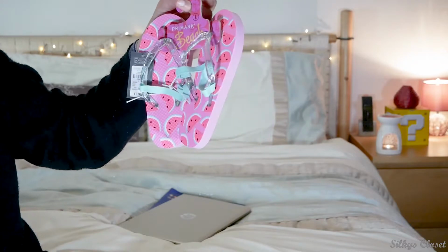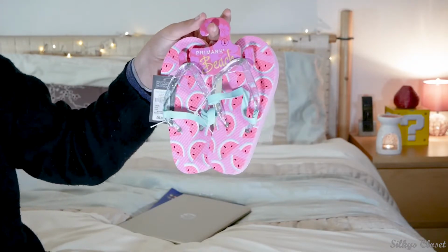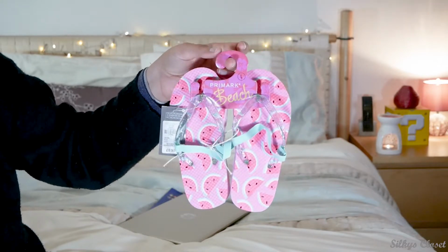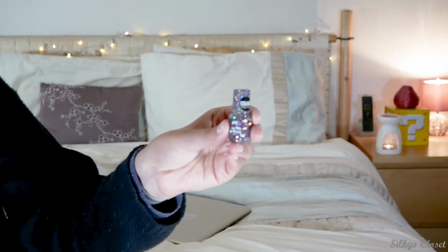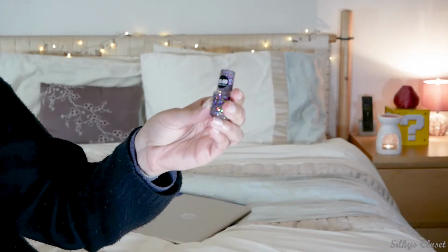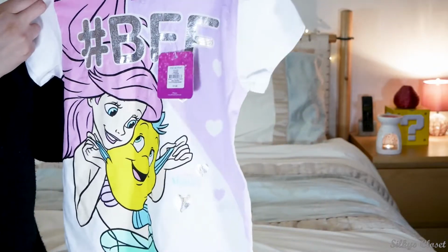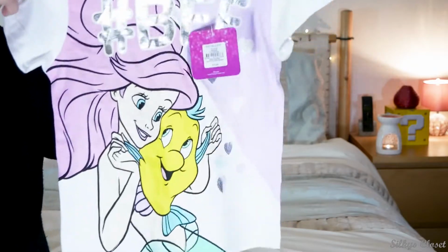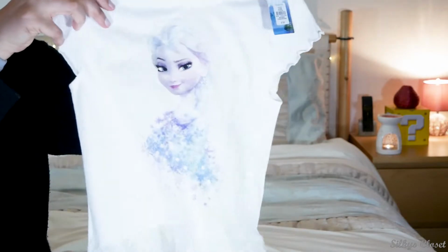Some girls flip-flops were only 90p. These are size 10 to 11 kids. My daughter's age 6, so she can wear them around the house, out and about. And I bought her some nail polish as well. This was only 60p. She wanted some nail polish for Eid. This is quite nice. It's a glitter one. Girls' cute pyjamas. This is Ariel Flounder, age 6 to 7, £7. T-shirt and shorts. These are really cute. Elsa ones, £7 with shorts.